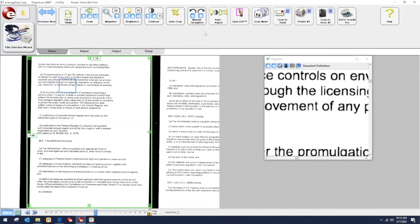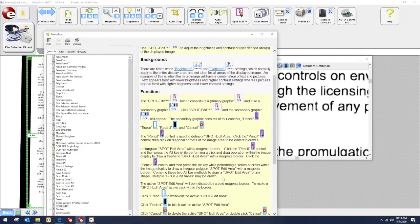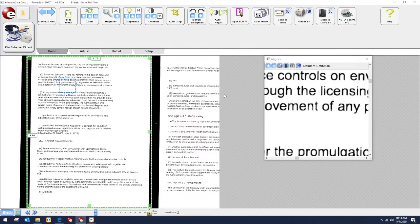So you'll notice every time I put my cursor on a button, there's some context-sensitive help information that comes up. So it's a reminder of exactly what it does and how, if you forget, how you can work this. But you'll also notice there's a help button over here. If I click on this help button and then I go over here and click on the spot edit button, it brings up the onboard help menu. And you get information on in more detail how this particular feature will work for you. So very handy to have.